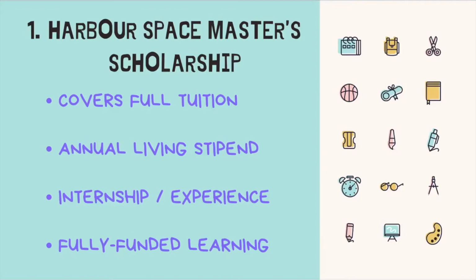Alrighty, so the first one among our list is called the HARBOUR Space Master's Scholarship. As you can see through its name, this scholarship is only for applicants who are trying to get into a master's degree program, okay?